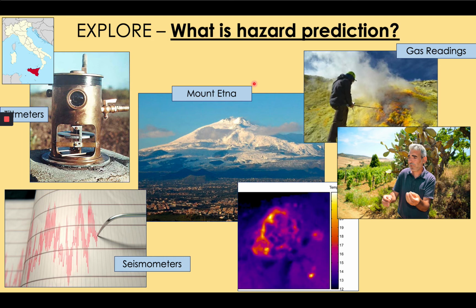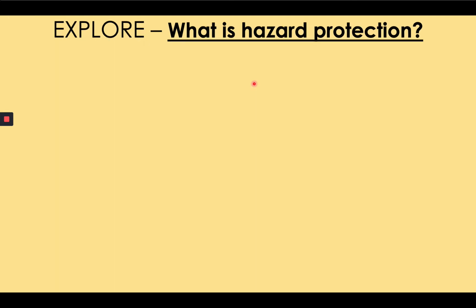But what if you can't? What if you live in an earthquake zone? Then you have to protect yourself against hazards.